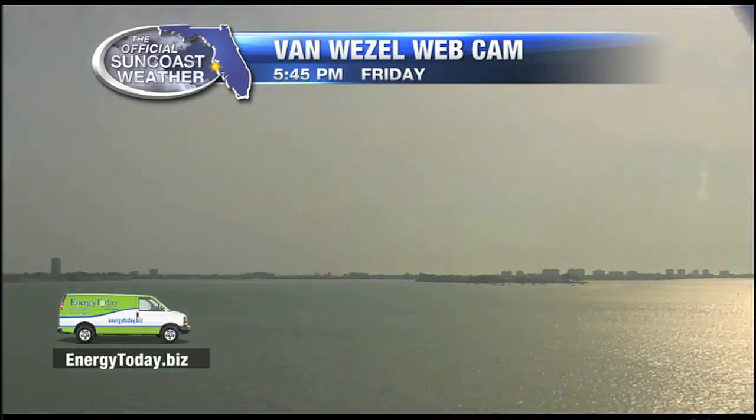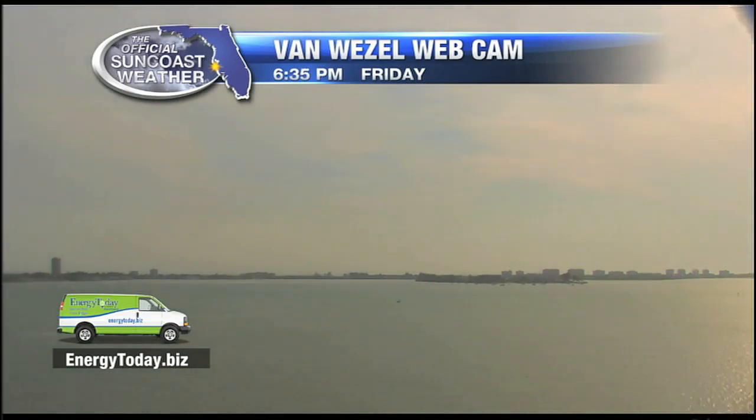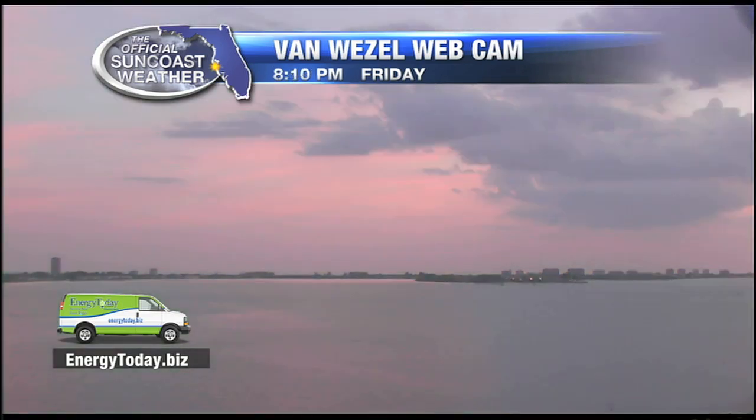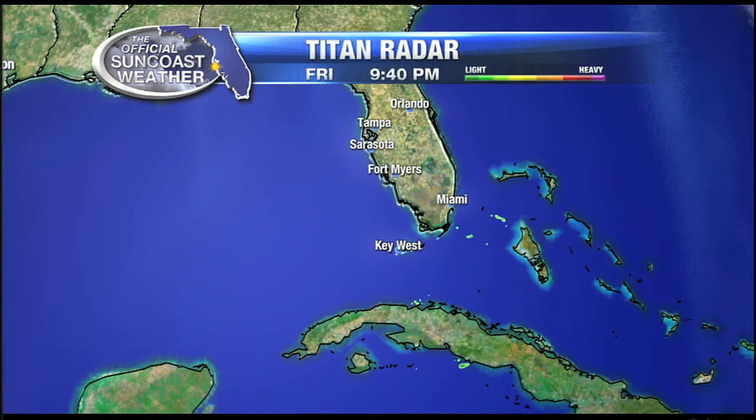The afterglow as a result of the clouds that were around as the sun was setting on Sarasota Bay, and you can see some of those clouds around creating this nice pink look in the sky, and we'll see similar conditions again tomorrow. There'll be a few clouds in the afternoon and evening.